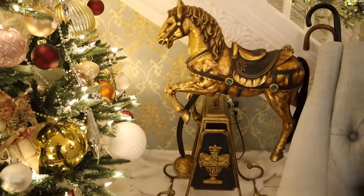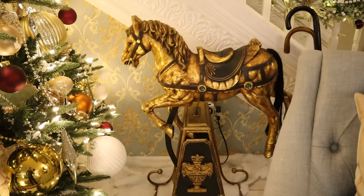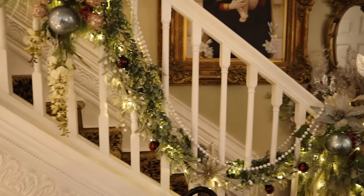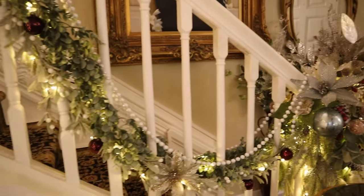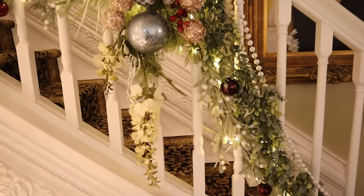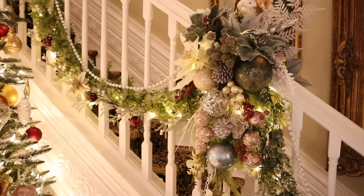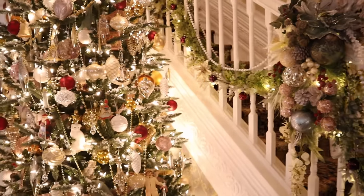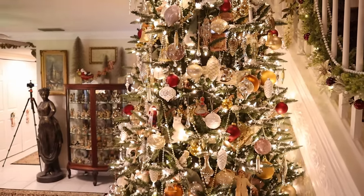Our old world pendulum rocking horse sets the stage. And wonderful stair garland hung on both sides of the railing that is cohesive and elegant along with the tree.